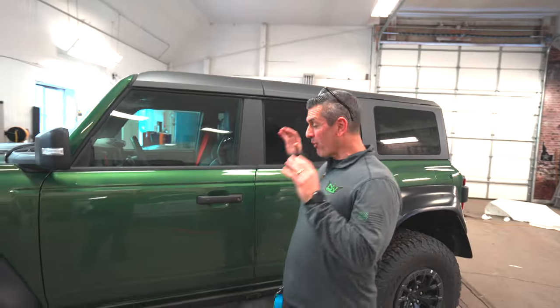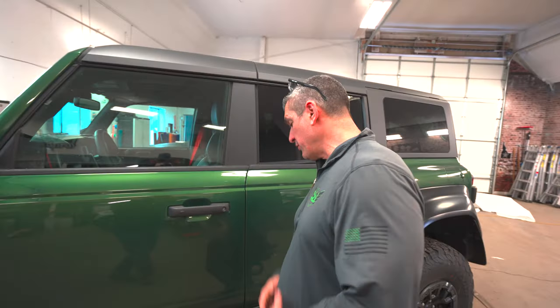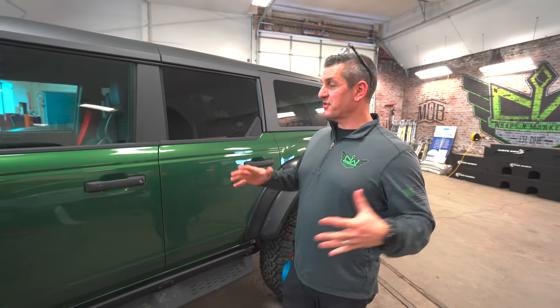I am here with a brand new Ford Bronco Raptor Edition. This is that new green they came out with. This is the first one I've seen. We're gonna do a full PPF on the entire vehicle, doing a glossy, so when I get all done, you won't even be able to tell it's there.